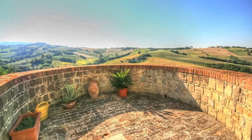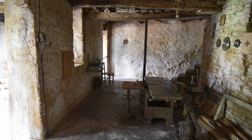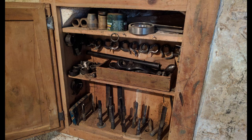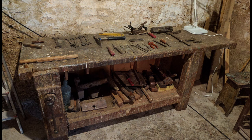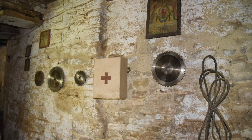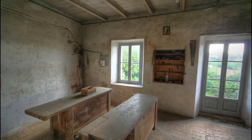Entering the house from the tower brings you to a 90 square meter carpenter's workshop. This is my favorite place in the house. It's here that I found all the original equipment that was used by the carpenter. This includes the original table saw and 2 workbenches filled with tools. There are also saw blades and various tools mounted on the walls. But what I liked most were the big windows that let in a lot of natural light into this big open space.